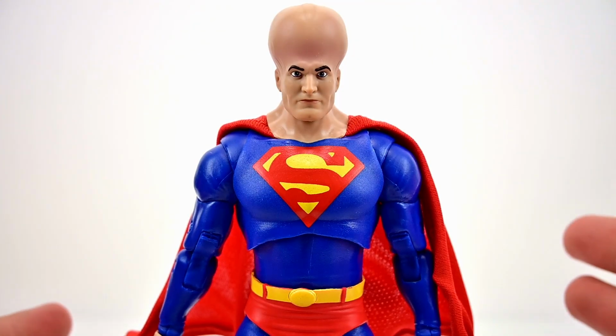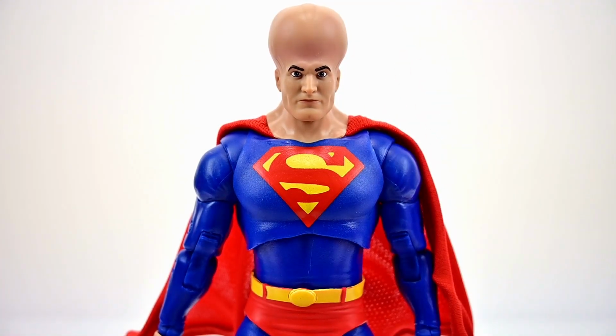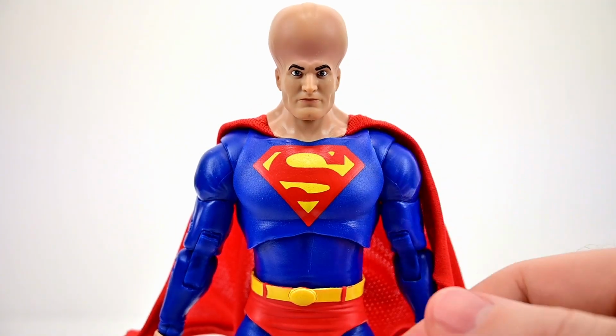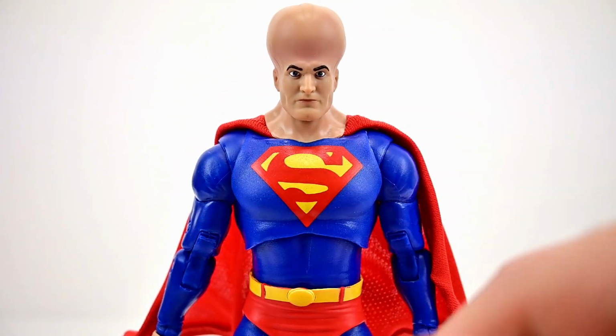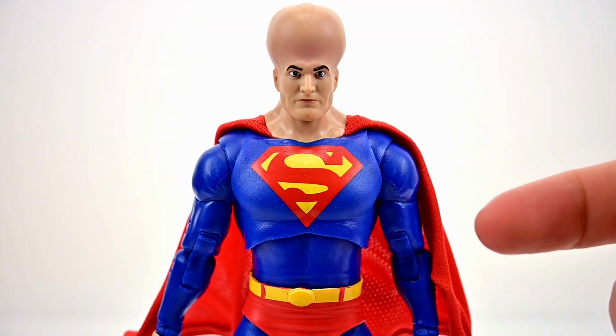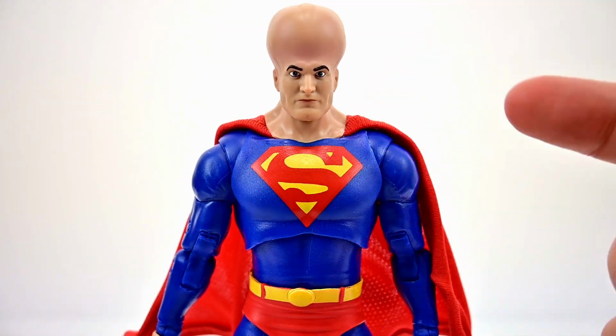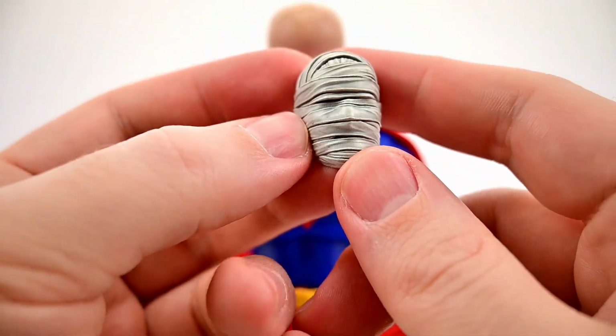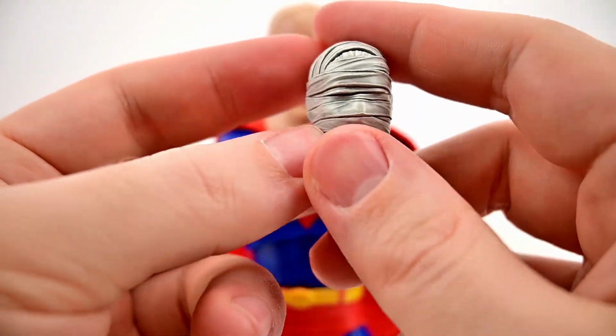But then we do also get the platinum, which I'll show you the figure second, because it's kind of like a whole separate thing, but we'll continue on with the heads. So now these heads come with the platinum version, so to get all these heads that of course belong to the same one from this comic storyline, you'd have to buy the platinum as well. So the next head we got is the wrapped up head, so almost like a mummy-like head from Action Comics number 239. So let's put this on him.